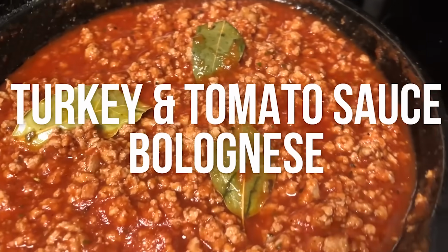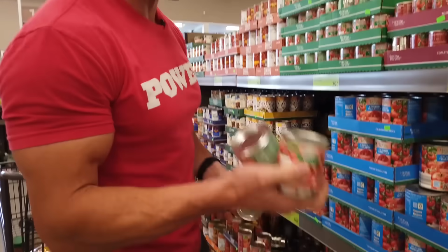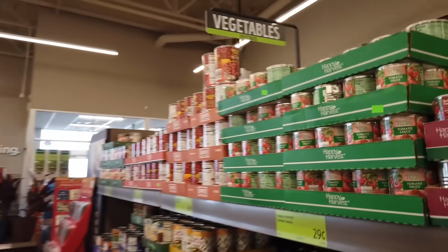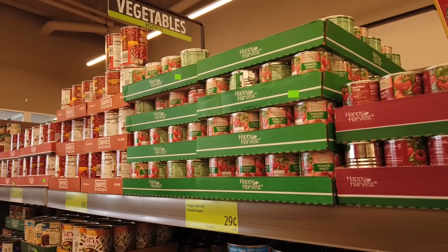Getting this simply because I got some ground meat. I like to make a bolognese, and sometimes get some spaghetti squash, things like that. So honestly, probably get 4 of these. It's a great way to just add a little flavor without adding a bunch of unnecessary stuff.